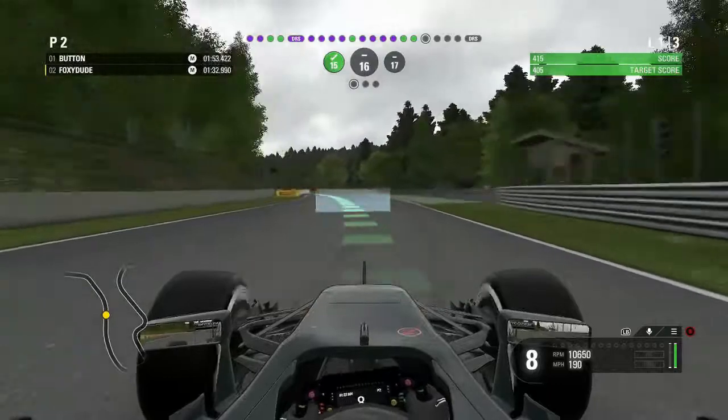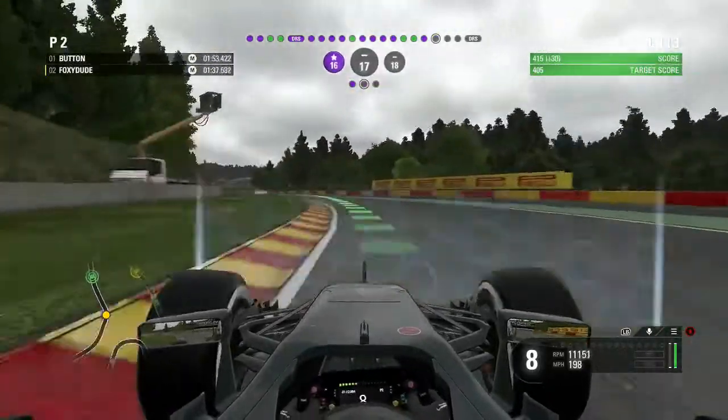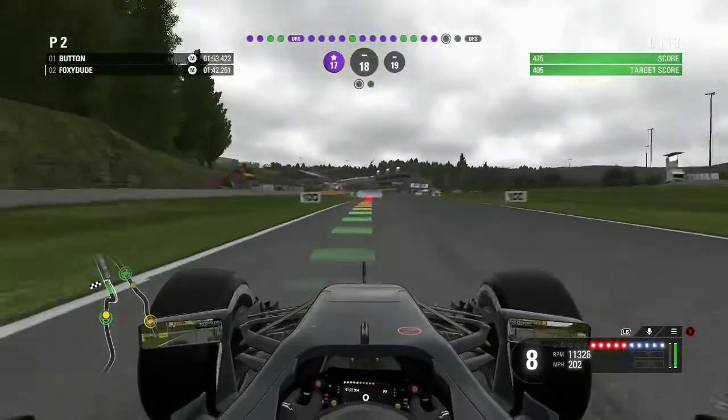It was quite difficult to get a proper lap in, especially through Blanchimont, which you can see I'm coming through now, and then coming towards the bus stop chicane. It was definitely hard for me to try and get everything purple.